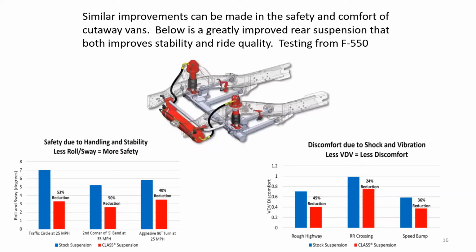Now, for those who have cutaway vehicles and similar, you can make similar kinds of improvements with things like this system. It's a commercial system. We have no interest in it commercially, but it's liquid spring is what it's called. There are other slightly less effective mitigations, but this really does seem to be the gold standard currently. And it provides active control of spring rates and shock rates. And you see in the lower left the reduction in sway, which is a big deal, very important in rural areas specifically, because you have higher speeds.